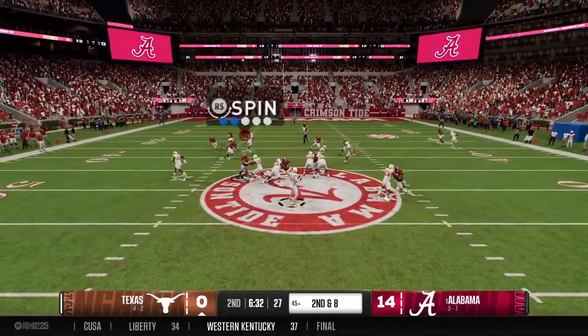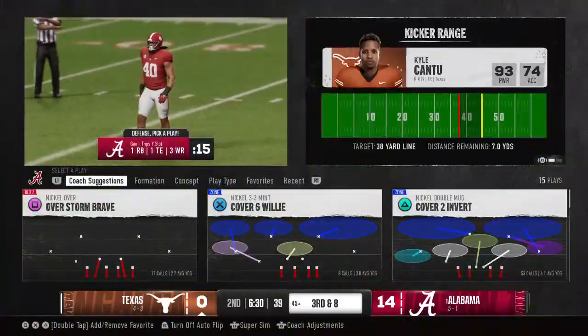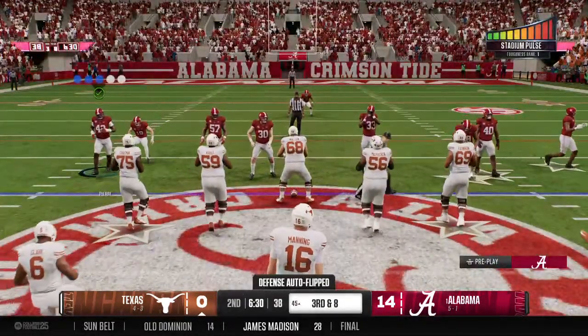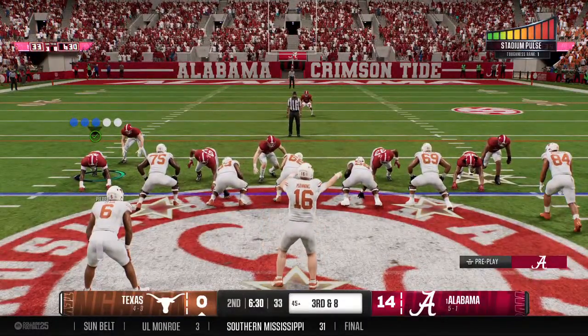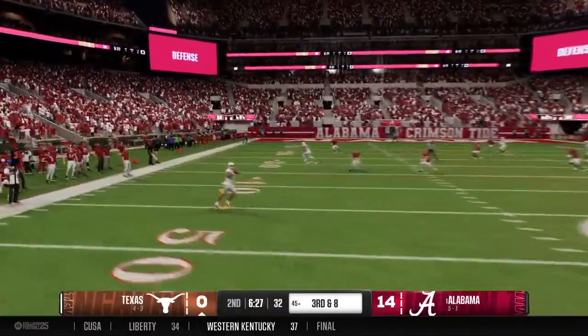Dropping back, it's Manning. It's in, completed. He's lucky to get that one back, almost intercepted. Man, the defense is making it tough on this quarterback early. They already have an interception. They almost came away with another one there. They're doing a great job reading his eyes and breaking on the ball.